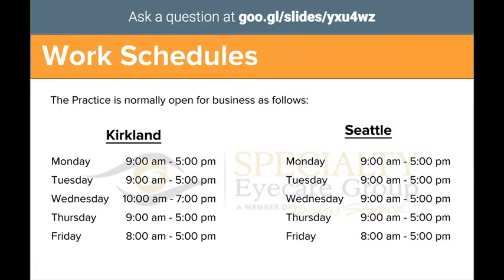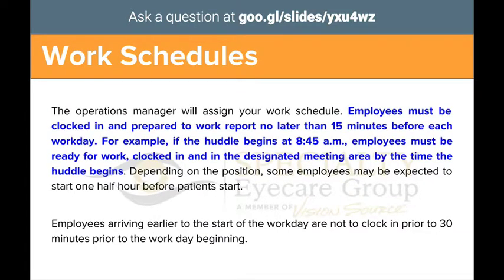This is our work schedule, as most of you know. It's relatively well understood. And employees need to be clocked in and prepared to work at least 15 minutes before each work day. So if the huddle begins at 8:45, you need to be ready to work, clocked in at the designated meeting time, on time for that. So don't come in at 8:45 for an 8:45 meeting.